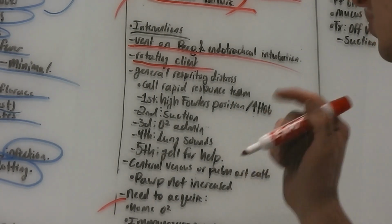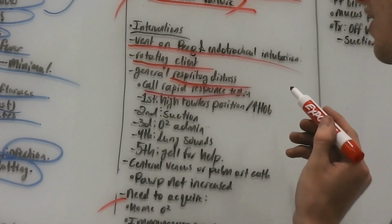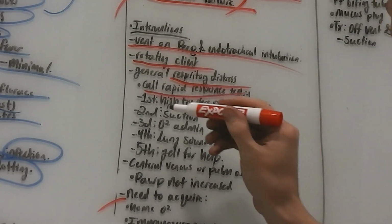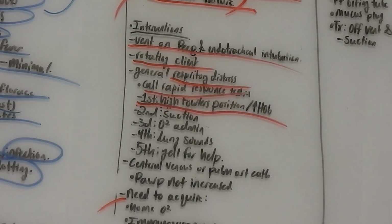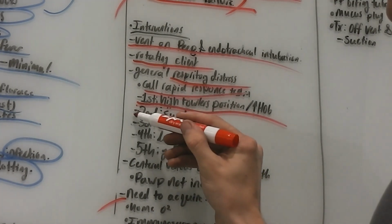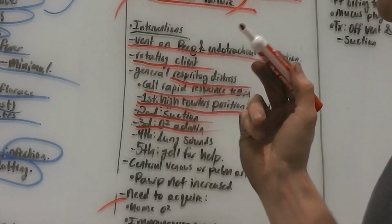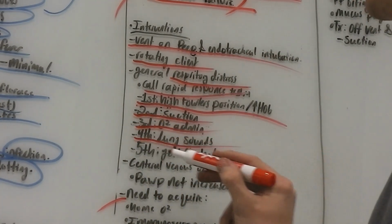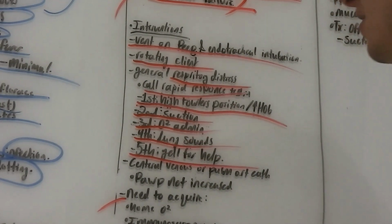General respiratory distress: if they have respiratory distress, you need to call the rapid response team, but there's a certain order you need to do it in. First, high Fowler's position. Do not call the healthcare provider first. Increase the head of the bed. Second, we're going to suction. Third, O2 administration. Fourth, we're going to check those lung sounds. And then fifth, we're going to yell for help, because we are strong, independent nurses up here. We don't need an HCP until the patient can't breathe.